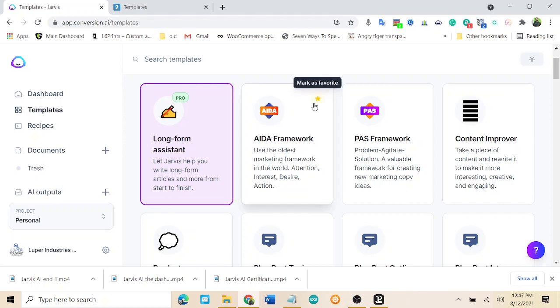ADA framework. All right, this is the oldest marketing framework in the world. It's attention, interest, desire, and action. So you get the reader's attention, you get their interest, you get their desire for what you got, and then action. Here's how you get it. So that's where you'd write that kind of stuff. PAS framework, problem, agitate, solution. Now that's where you show them their problem, and then you agitate them about it, and then you show them a solution. So that's another common marketing technique.